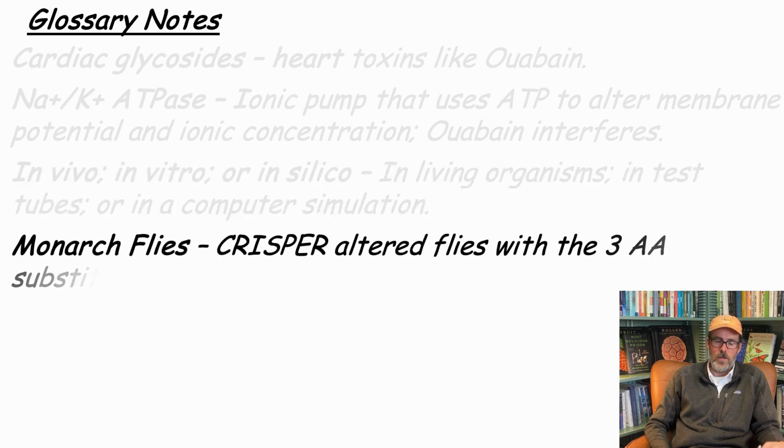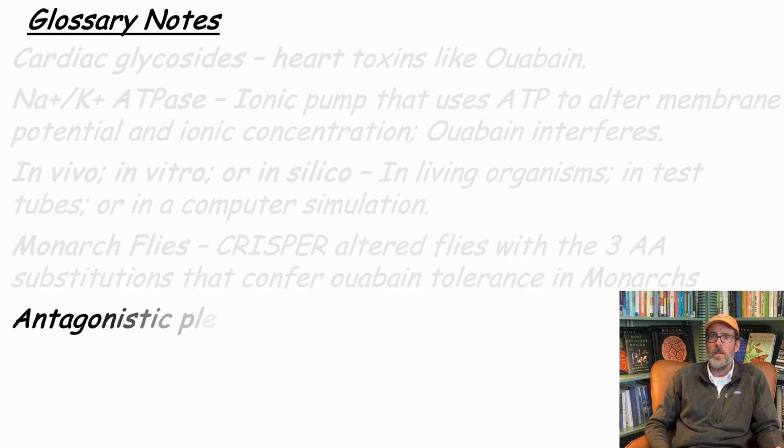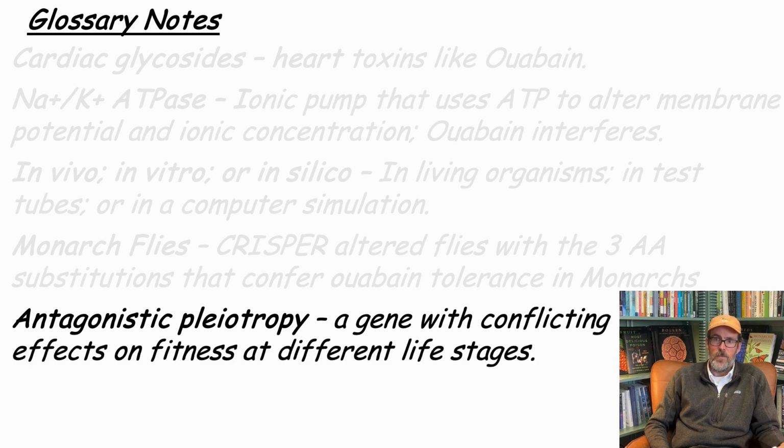Monarch flies are CRISPR-altered flies that have the 3 amino acid substitutions that confer Ouabain tolerance in monarchs. Antagonistic pleiotropy is a gene with conflicting effects on fitness at different life stages, usually young versus old stage. It's a topic that comes up in the evolution of aging quite a bit.